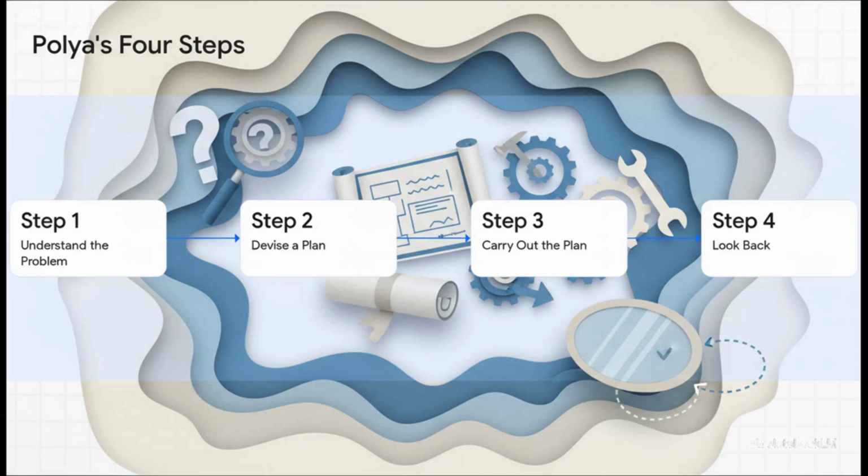First, understand the problem. Second, devise a plan. Third, carry out the plan. And finally, this is crucial, look back. Let's take a closer look at each one.